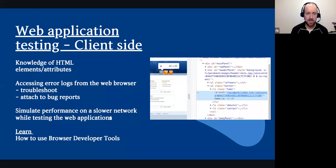And also from the developer tools, you can simulate the performance on a slower network. So you can pretty much simulate, in a way, 2G or 3G, and then go into the web application and use it as a user would, and see how it performs under these slower network connections. That way you can tell if it was designed properly to handle the slow loading, stuff like that. And that comes in real handy.